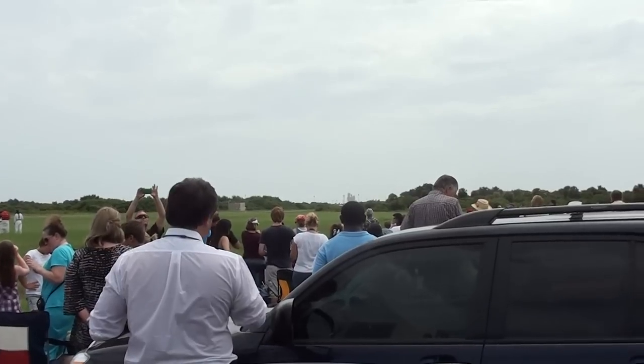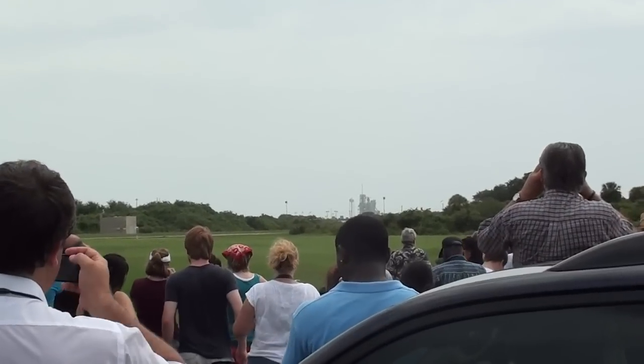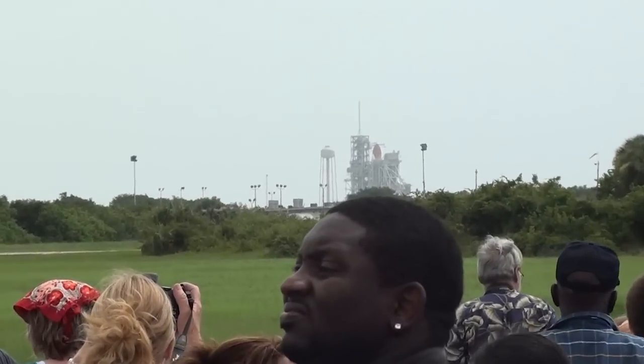And we're go. And now the retraction of the gaseous oxygen vent arm, vent hood. You might be able to see it. Go through your binoculars. The thing on top of the orange, it's lifting and then it'll move.